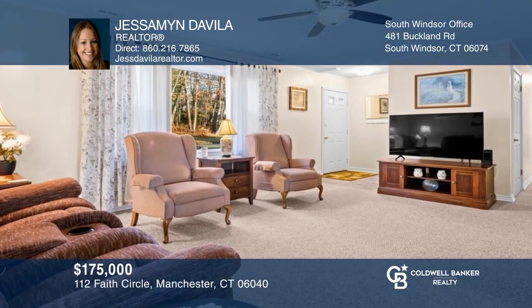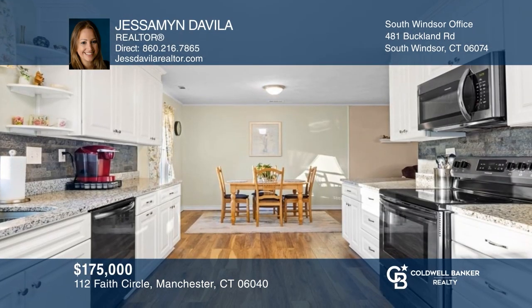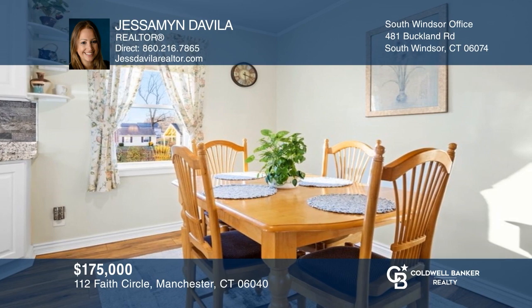This impeccably maintained 3-bedroom, 1-bath ranch condo is located in the cul-de-sac community of Rainbow Hollow Homes. See it in person by calling Jessamine Davila.